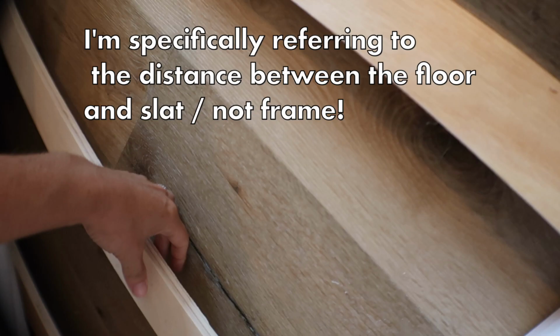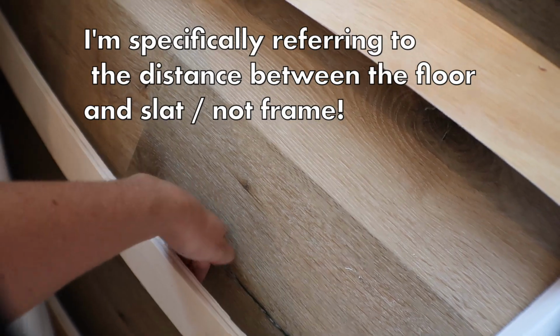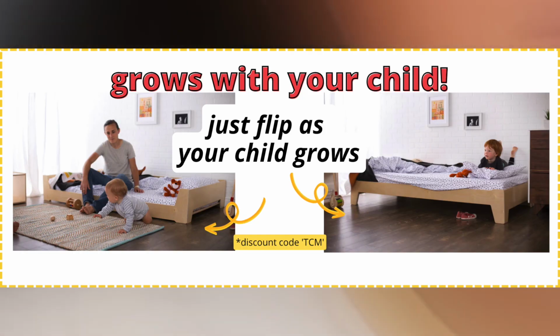Most floor beds are only raised about an inch off the ground, but there are certain floor bed frames like this one, which are extremely low profile, only a little bit off the ground. And then as your kid gets older, you actually can flip it upside down and it will add a little bit more height to match your child where they're at. There are some out there that have some very customizable raises.